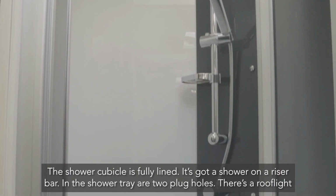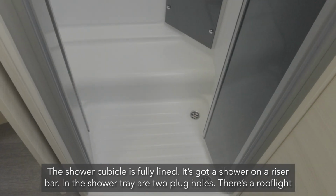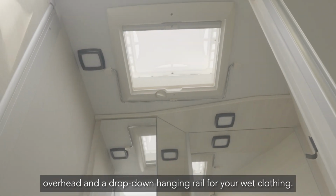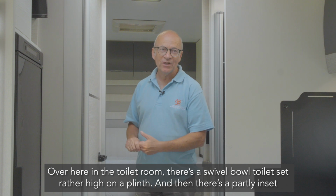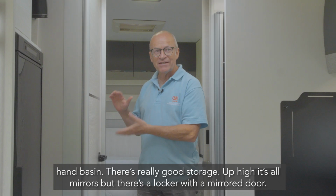The shower cubicle is fully lined. It's got a shower on a riser bar. In the shower tray, 2 plug holes. There's a roof light overhead and a drop down hanging rail for your wet clothing. Over here in the toilet room, there's a swivel bowl toilet and it's set rather high. It's on a plinth. And then there's a partly inset hand basin.